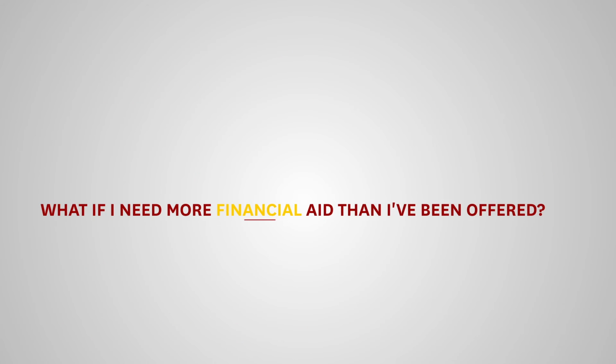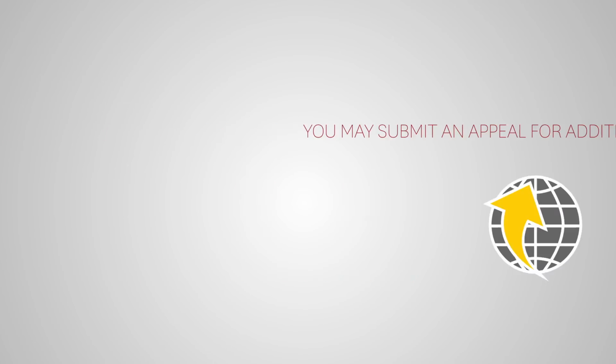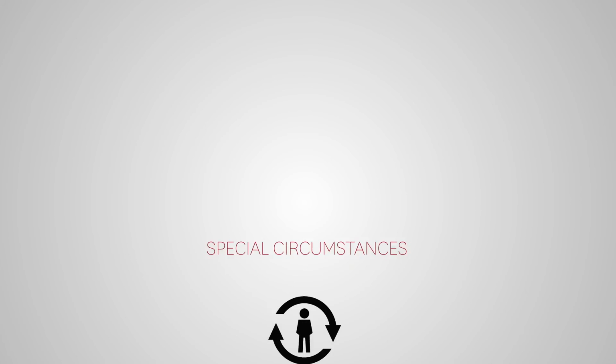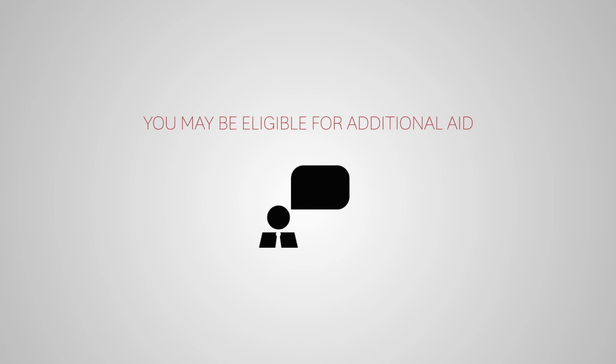What if I need more financial aid than I've been offered? If higher than average program costs cause your actual costs to exceed the university determined financial need, you may submit an appeal for additional loan funds. If there is a change in your family's circumstances which affects your family's ability to contribute to your education, you may be eligible for additional aid. Forms and instructions are available on our website.